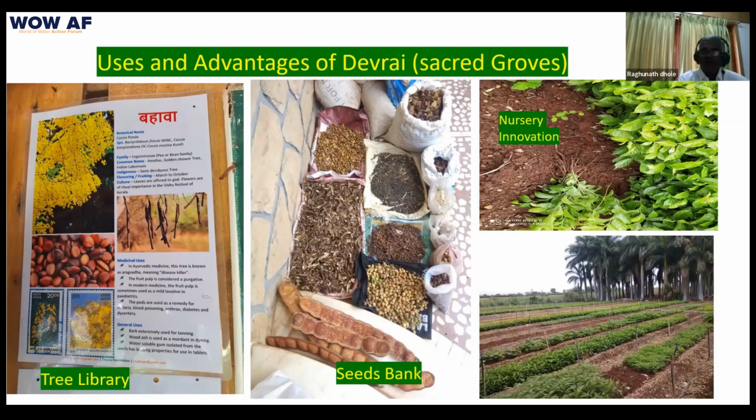So why should we not have nurseries decentralized? Every village should have a Devrai, we call it Gav Tethe Devrai. Once we have the Devrai, we will have the seed bank. We can make the saplings. We can make the sacred grove. On the right side we can say nursery.